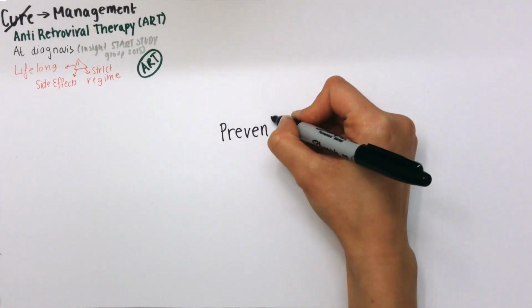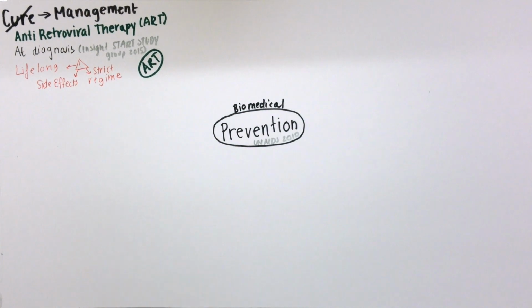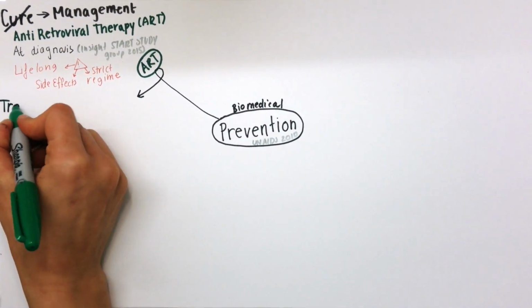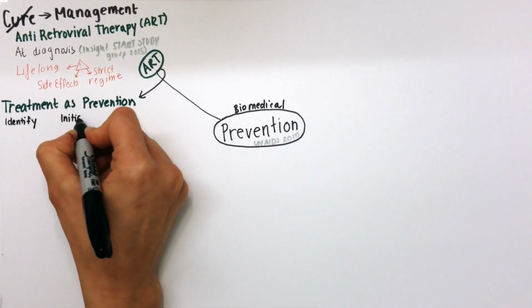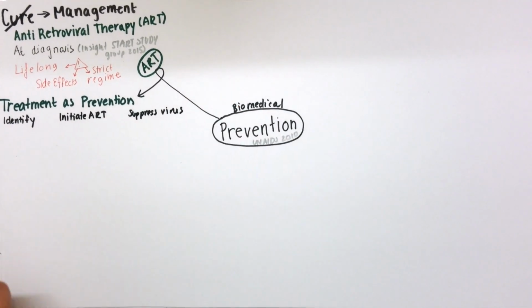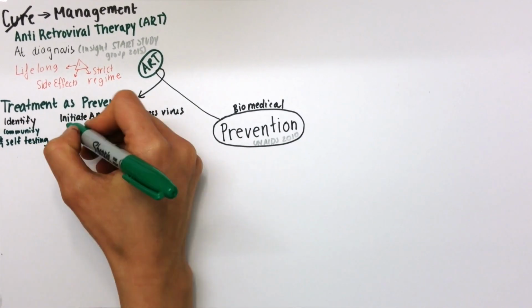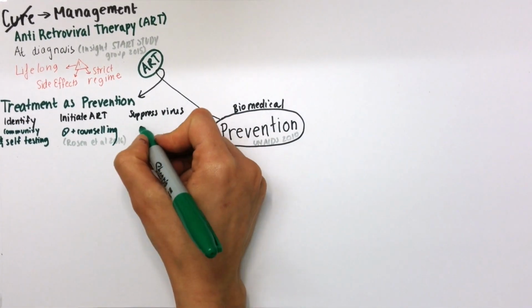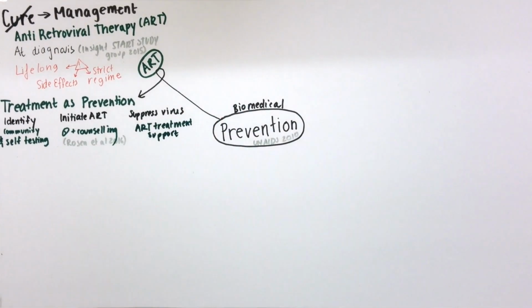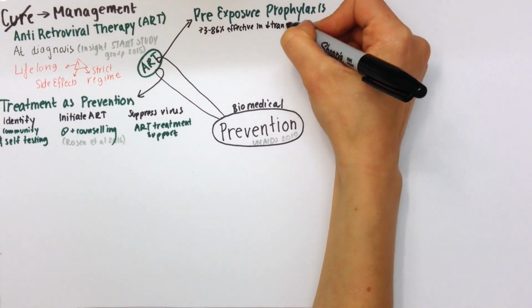To prevent HIV transmission, biomedical, behavioral, and structural interventions are recommended. In terms of biomedical interventions, having HIV patients on ART is effective because it suppresses the virus, lowering the risk of transmission significantly. This is called treatment as prevention. To do this, we need to be able to identify people with HIV, initiate ART in them, and maintain them to suppress their viral load. For this, community-based and self-testing, simultaneously receiving counseling and ART instead of one before the other, and ART treatment support are recommended.